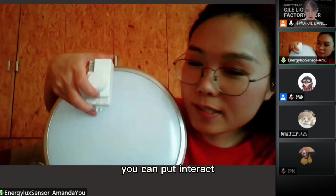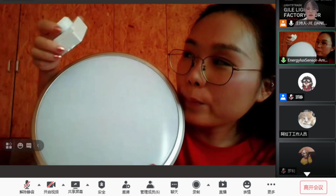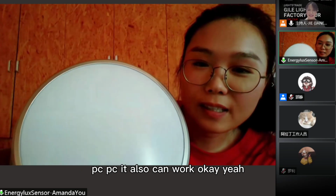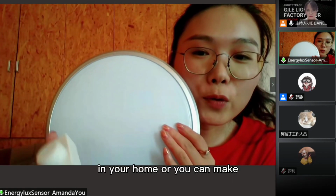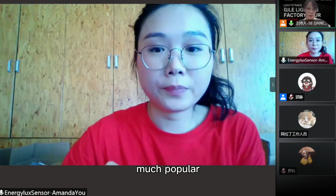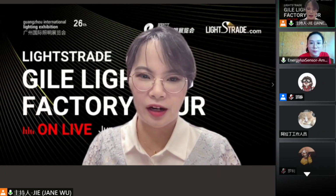This item you can put inside. That means if you have normal lightings in your home, you can put our sensor inside. So it can change a normal light into an intelligent one. Yes. It also can work. You can DIY this by yourself at home, or you can ask someone to do it. This is a built-in sensor. I'm guessing this built-in sensor will be very popular because you don't have to buy a new intelligent one, but can just change your ordinary traditional light into a new one.